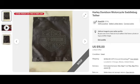So this was part of that $57 lot that I bought. A bunch of items that were Harley hats. This alone went for $15, so I'm in pure profit at this point.